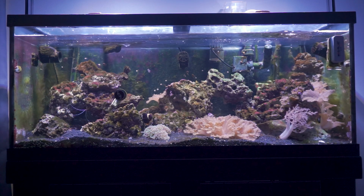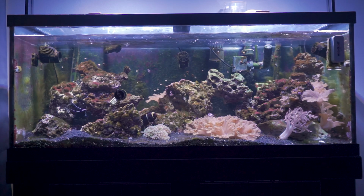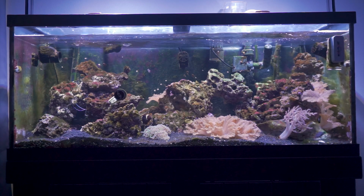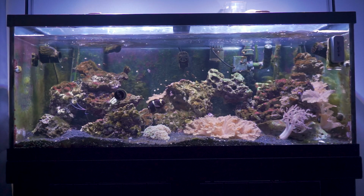For the live rock, we got pieces of the Carib Sea Life Rock that they make. It's basically these really intricate rocks that make really big arches. They got ones with little frag plugs in them, just really cool shapes that you can make some really cool structures in your tank.